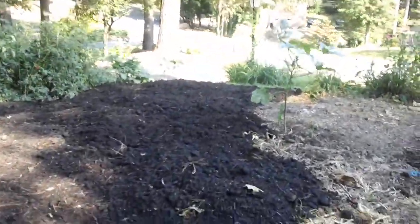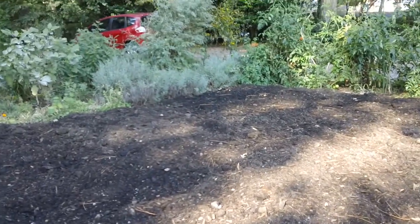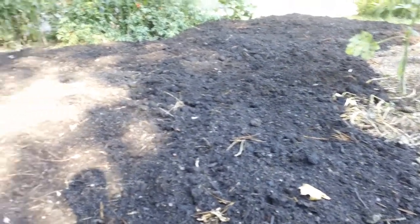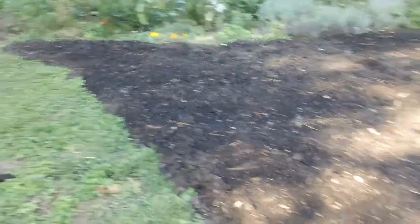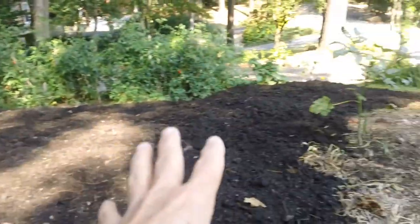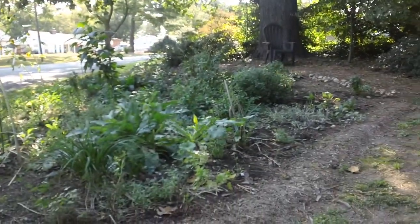But it's done. So the cardboard should decompose underneath and create a barrier for the grass and weeds that were there. So that's kind of what I'm going to want. That's going to be the extent of my garden out here, all the way from there through here and up to here. And then, of course, this side with the medicinal herbs.